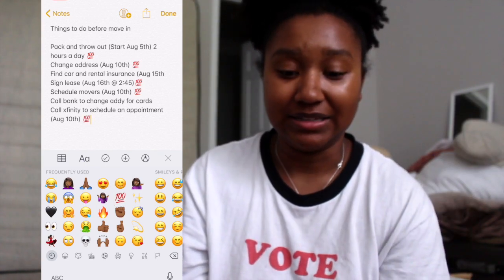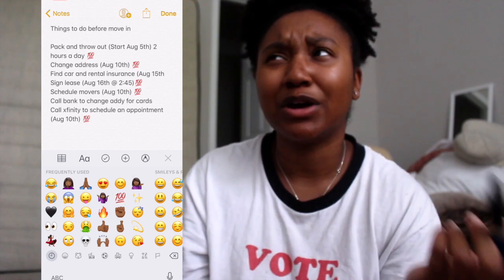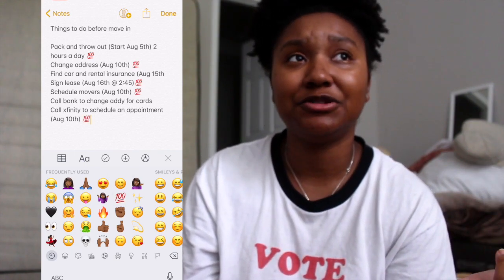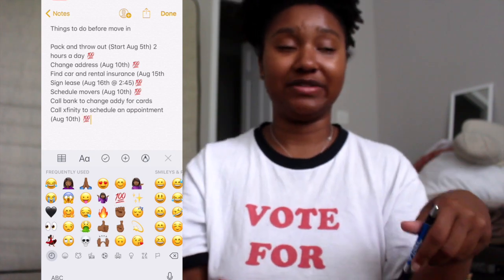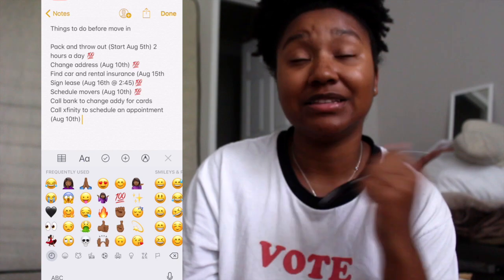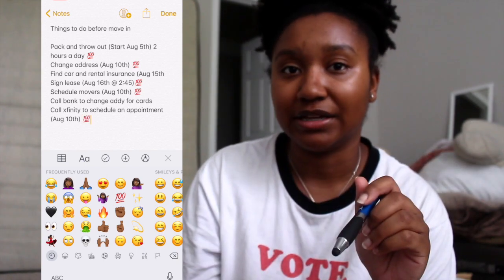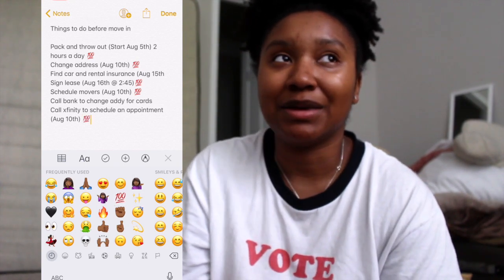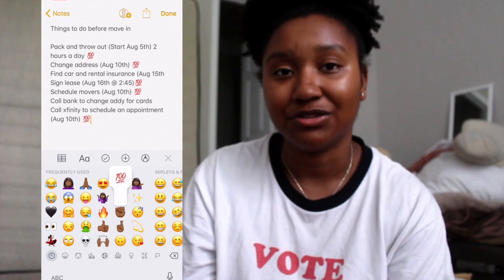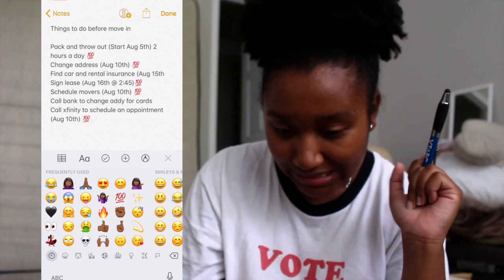Also, you got to sign your lease. They make you sign your lease before you move in, and I'm quite sure all apartments do this, but sign your lease before you try to move in. Don't try to do it on move-in day, because for me it took like 2 hours, because I read mad slow and I wanted to read my whole lease. They say make a lease an hour for it, but like I said, you need to read your whole lease, so just be mindful of that.